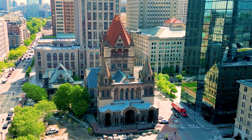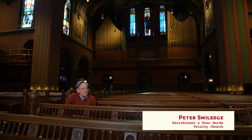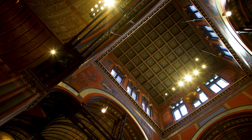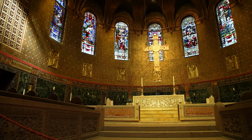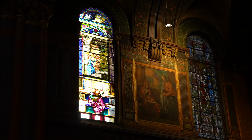When I welcome people here to Trinity, I usually congratulate them and tell them that they've chosen very well in terms of a building to see here in Boston. One critic at the time called it, it's like being inside a painting. Trinity, unlike the typical church of the time, has a unique collection of stained glass windows.